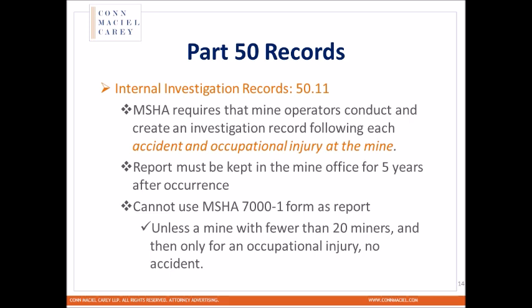So it is very much a similar document, and if you want to maintain a detailed internal root cause analysis investigation, you can do so separately, but just make sure that you are maintaining this 50.11 file, because while you don't have to submit it to MSHA, it can be requested at a later date and time for review.